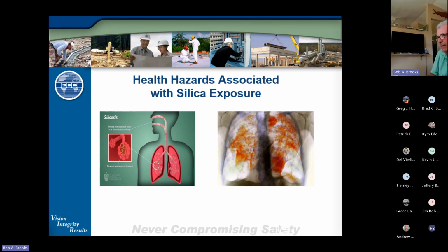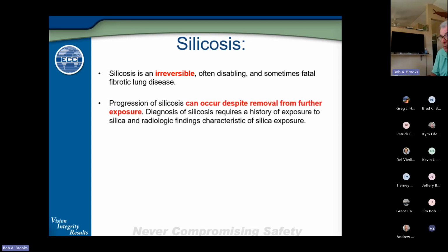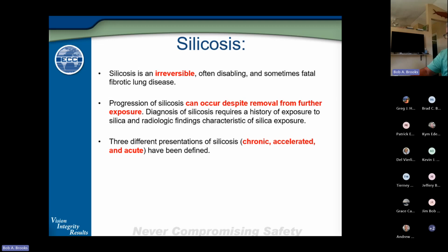If you look at the right side, that's kind of what an X-ray looks like when somebody's got silicosis. Basically, those red areas have turned into something like glass inside the lungs, so they're no longer operational at all at that point. Silicosis is not reversible; it's irreversible. It's often disabling. And progression will occur despite removal from further exposures. We know that from historical deals.